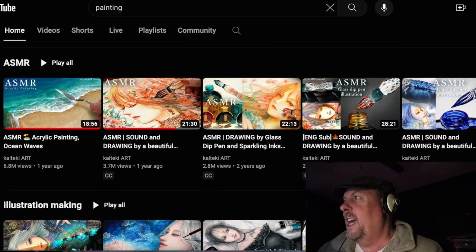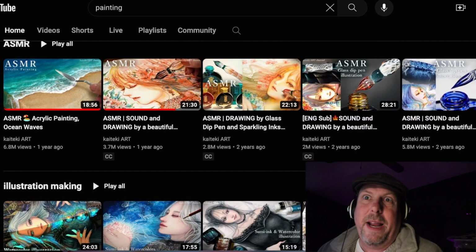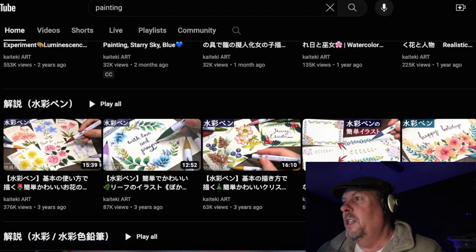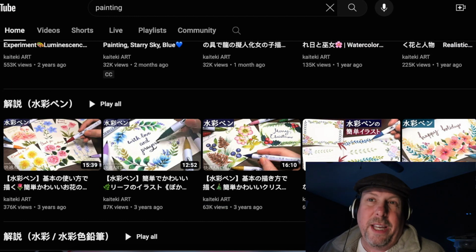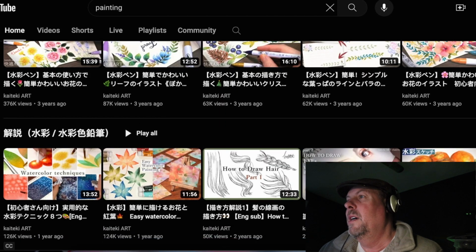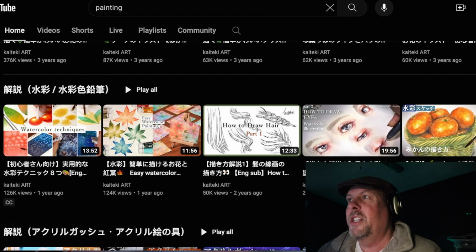Her next playlist is ASMR, which is obviously sound effects while you're painting, just the sound of painting itself. She has illustrated making, which I would probably just call illustration. She has something in Japanese, which I'm assuming is describing how to make artwork in Japanese. It looks like colorful coloring cards from what I can see. She has another one, this is how to draw, obviously in Japanese.